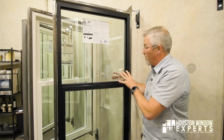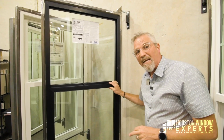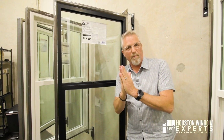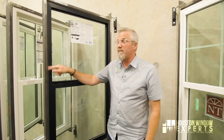So when the wind blows, right, let's say we get a nice big wind blowing on this sash, it actually presses this sash tighter against the window frame, which gives you a better connection to your weather stripping. So great performance numbers, great look, great company, better warranty than both of those guys.